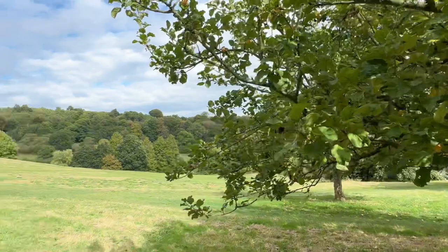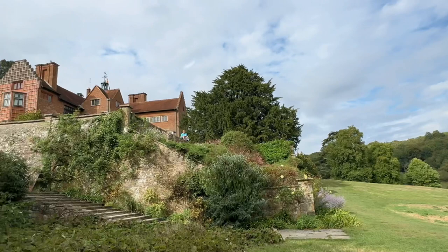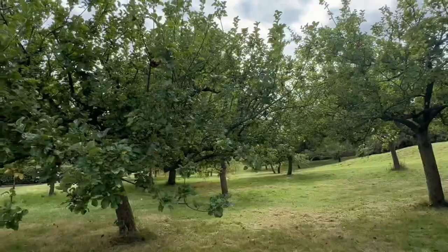Now these aren't the original apple trees, but the National Trust have tried to make sure some of them are the same types that the Churchills would have grown whilst living there. There's a selection of culinary and dessert apples, and they include the Bramley, Pippin, Crab Sunset and Duchess.